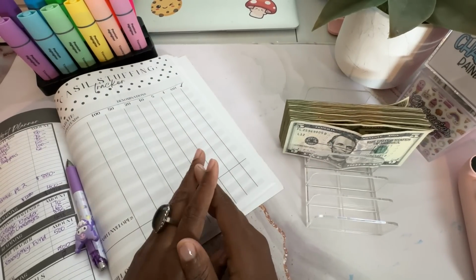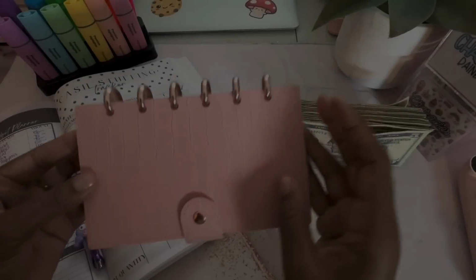Okay, let's move on to the college binder. This is the college binder.